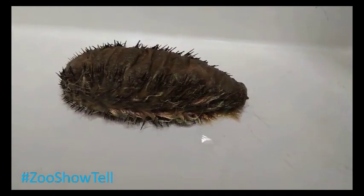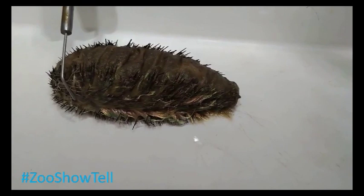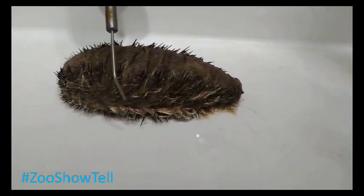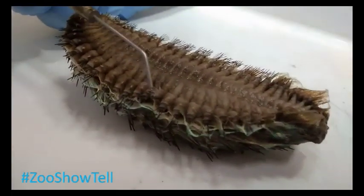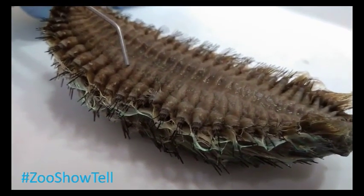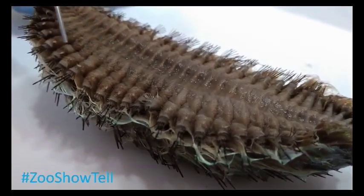When it's not covered in silt, you can see these beautiful bristles on its back. These hollow spines have a special structure so that they reflect light like a crystal. On its belly, it has these leg-like protrusions covered in bristles. It uses this to scurry along the seabed, looking for dead fish, worms, and small crabs to eat.